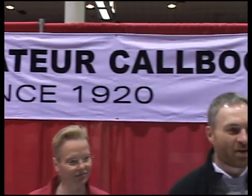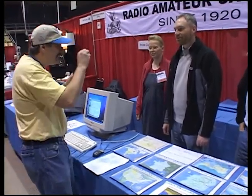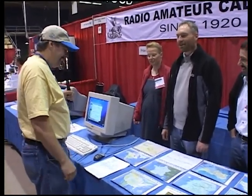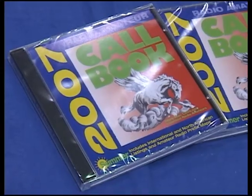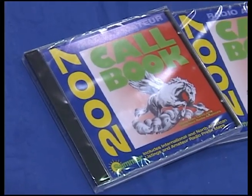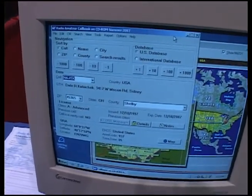Last time I saw a call book, it was about the size of a Chicago phone book, and I was in it, but the print was about this high. Call books don't look like that anymore. What have you got? Yeah, actually it has been the size of 2 Chicago phone books, because one of the books was just the US amateurs and the other book was the rest of the world. So we stopped production of the printed call book in 2000 in favor of a CD-ROM. The CD-ROM, you can see here, contains all the amateurs, both the US and the rest of the world, on just one single CD-ROM. It's much lighter than the 2 original books are.